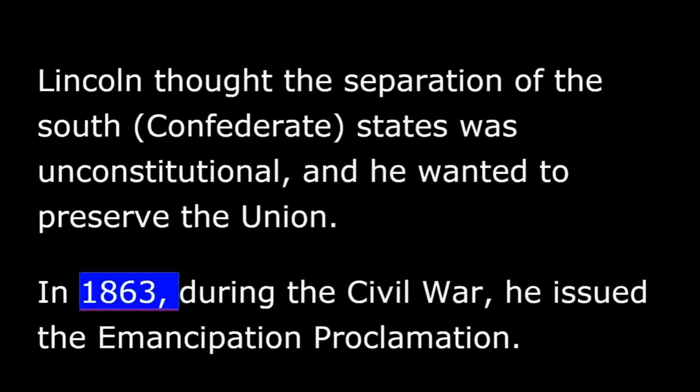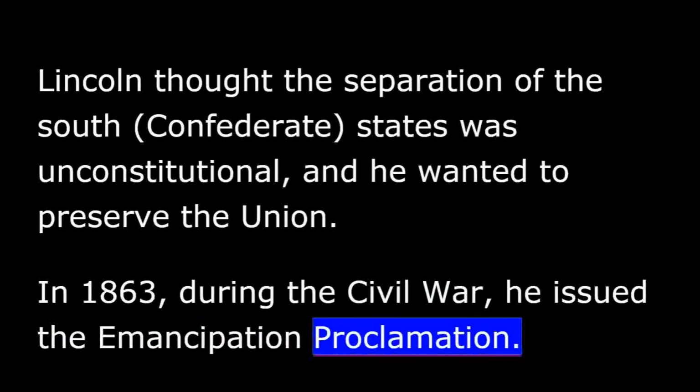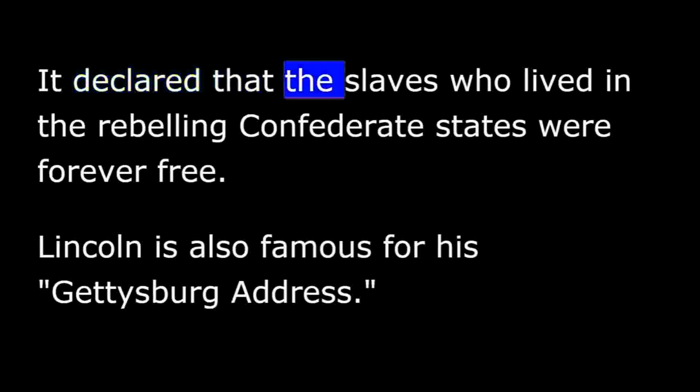In 1863, during the Civil War, he issued the Emancipation Proclamation. It declared that the slaves who lived in the rebelling Confederate states were forever free. Lincoln is also famous for his Gettysburg Address. He gave that speech at Gettysburg, Pennsylvania, in November 1863.